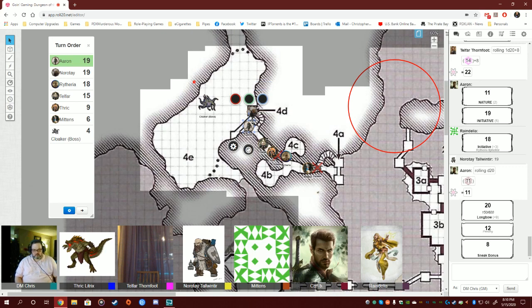Did you want to move at all? No, I'm fine. I'm right behind this. I have partial cover because of the grid. Yeah, you have a +2 to your AC. Yeah, well, actually, no. This portcullis is open. Oh, okay. Well, then I will get partial cover around the corner there. Okay, that'll give you +2.